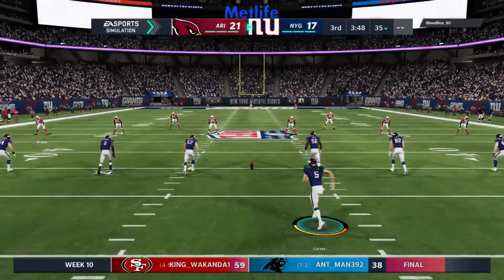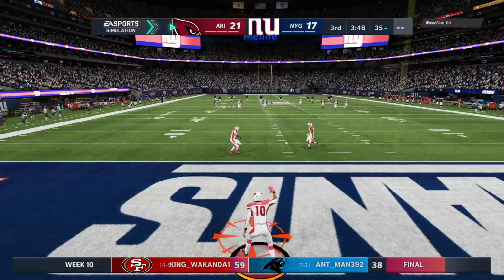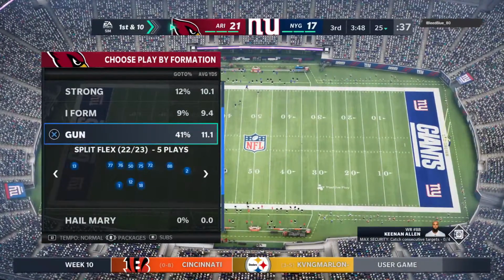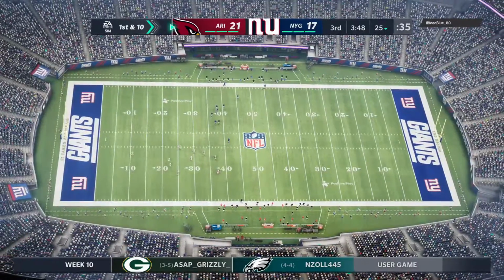Yeah, things were a little leaky in the beginning on that drive, weren't they? But how about the front 7? As they got closer to their goal line, things stiffened a little bit and forced the field goal. Made at the 25-yard line. The Cardinals take over 1st and 10 at their own 25-yard line.